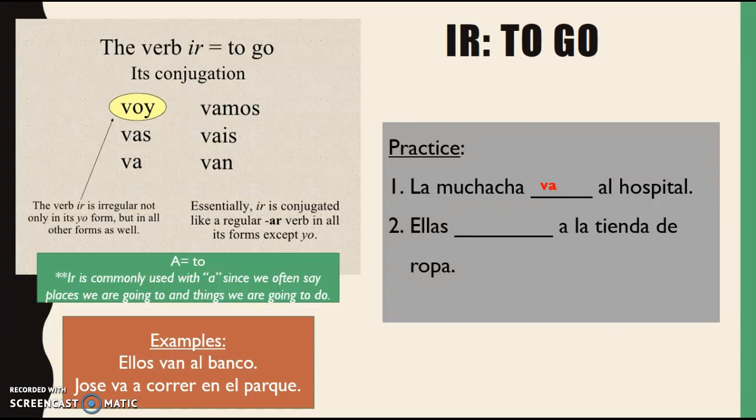Okay, número 2, ellas blank a la tienda de ropa. I'm saying they are going to the clothing store. So for this one, our subject is ellas. We know that subject pronoun goes with the very last third person box on the right side. So ellas will go with van. So for this blank, ellas van a la tienda de ropa. And that's it. So those are a couple of examples there for you with ir.